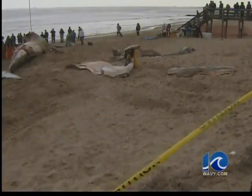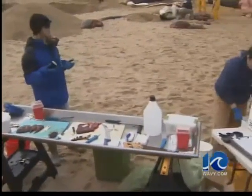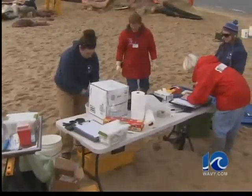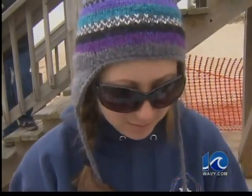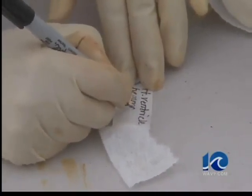But what if the whale was already dead when it was struck by a ship? Organs removed from the animal could hold the evidence to support that theory. And they'll actually be sent off to a histopathologist who will look at them microscopically, and they can actually tell whether there's any disease processes going on as well. So we'll probably have hundreds of samples from this animal, and they'll go to multiple facilities. It is a very involved process, like any death investigation.